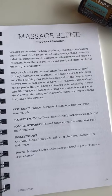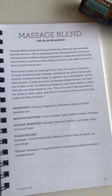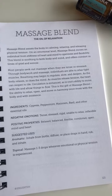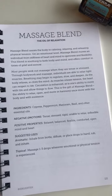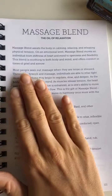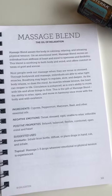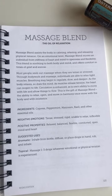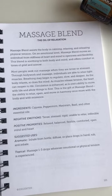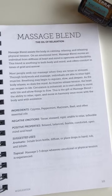You cannot take this oil internally, but you can totally diffuse it, and it loves to be applied topically. If you have sensitive skin, definitely dilute it. And of course, use with caution during pregnancy, talk to your doctor and stuff like that. But just reading a little bit about the emotional side of it, a lot of times we're suffering emotionally, and essential oils are such an amazing way to naturally help us deal with whatever it is that we are struggling with.